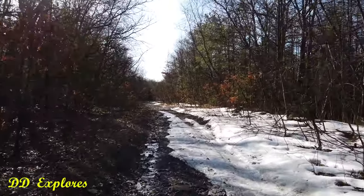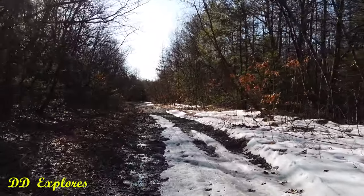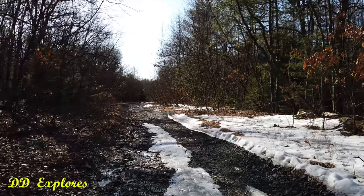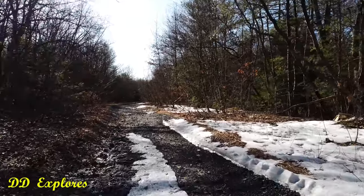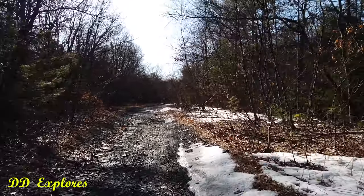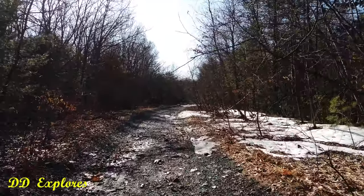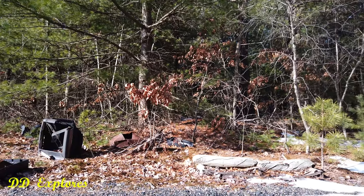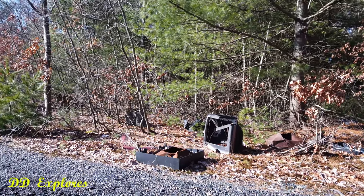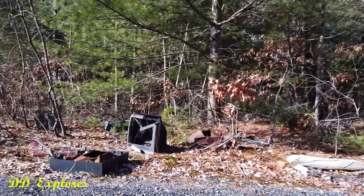There's a lot more snow and ice here than I thought there would be. Because driving here, there wasn't that much at all, but wow, look at this. I have to walk carefully. I don't want to fall. We have another maybe half mile to go, but it's a pretty easy walk. Oh, there you go. Out in the middle of nowhere. And what have we? TVs and junk. And a mattress, it looks like. Oh, let's continue on.